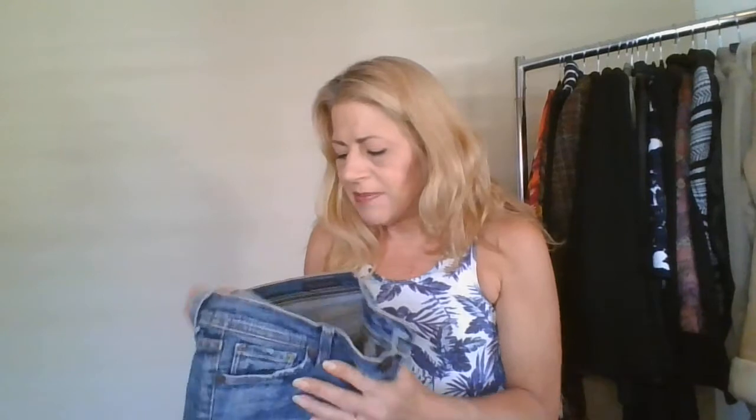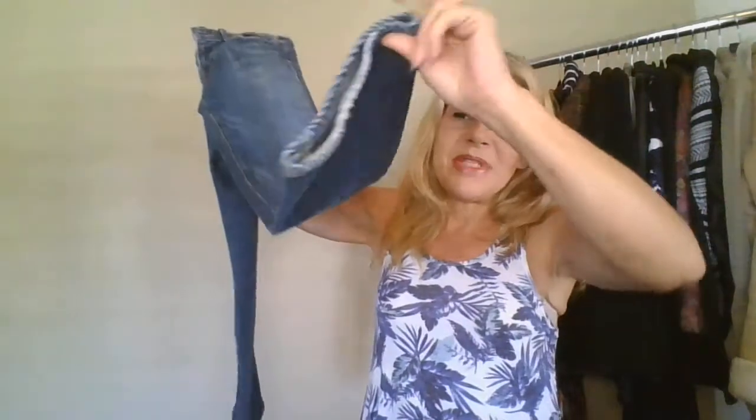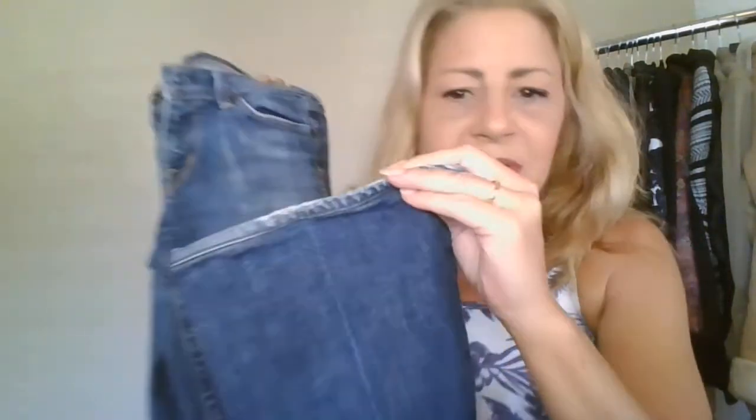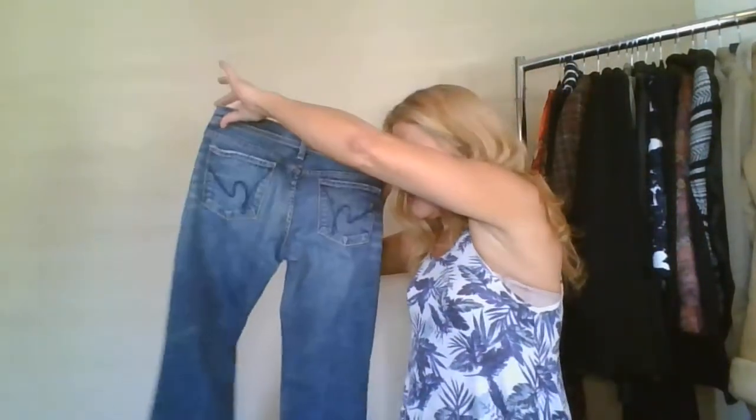All right. You are Citizens of Humanity, which sells really well for me. And I usually make about $40 profit. So I'll take these anytime. This is a size 28. And they are the Ingrid 002 stretch low waist flare. I think I just sold a pair of maroon corduroys. No, brown. Brown corduroys. Same style. And yes, made $40 in profit. There is just a slight bit of wear on the hem, but that's it. Yeah. There you go.